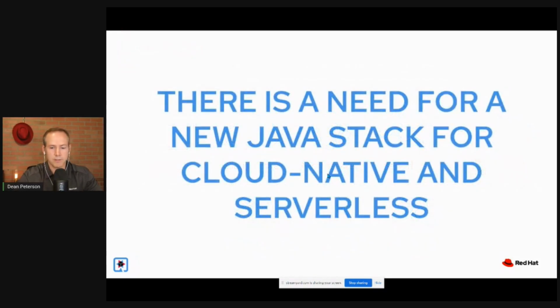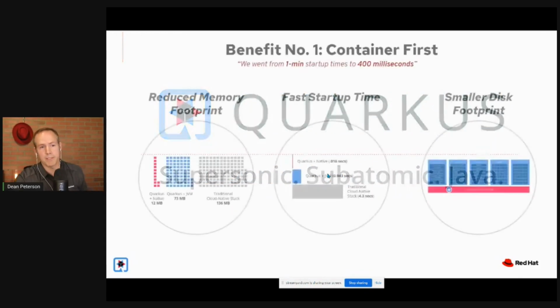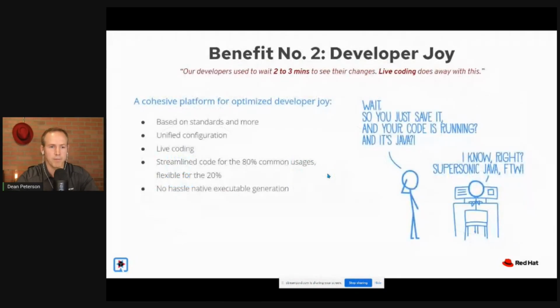As I said, there's a need for a new Java stack for cloud native and serverless. That's Quarkus, supersonic, subatomic Java. We're going to be doing a demo of a lot of this stuff in just a minute. One of the primary benefits is a very small footprint. It's compiled down to the native machine language level, and when you deploy that, it takes just nanoseconds to spin up. Java was made for the server to consume as many resources as possible and remain stable for a long time. That doesn't really play well in the container space. Quarkus does. It's much smaller and much faster to spin up.